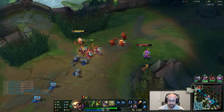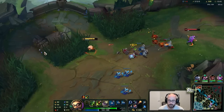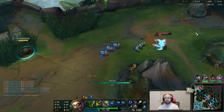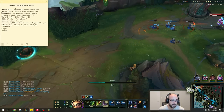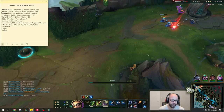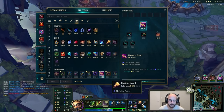Wanna auto everything and then drop an R. Ooh. Should be able to get it all. Nice. Reset. Master's Tooth. What even is the build I was going for? Liandry's, Demonic, Shadow Flame, Void. I feel like I've done that before. I've done all these team up builds before, let's be real.